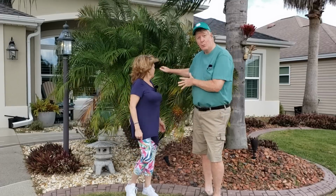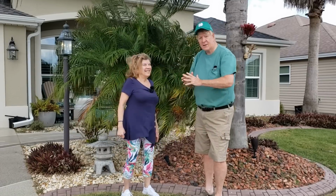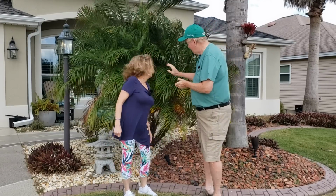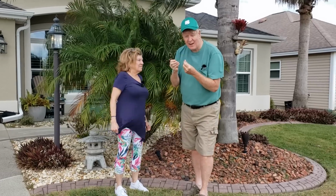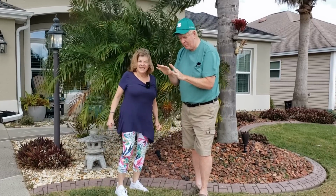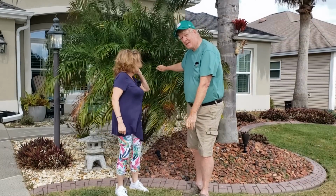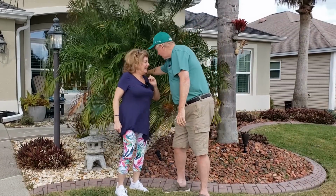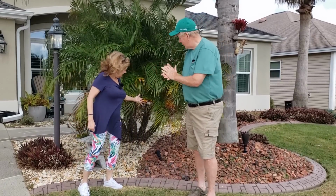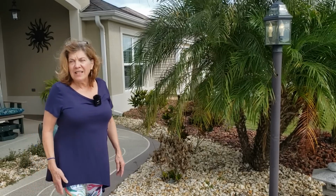This is a robellini. We love this. It stays kind of small. It has 5 trunks. Some of them only have 3. I mean, it can have whatever. But we really like this. It does have a lot of little thorns, which makes it very, very difficult to prune, and you will bleed, let me tell you that. But we like the robellini. The downside, it does burn during freezing periods. And some people have lost them, but we haven't. We've had really good luck with this one. We're gonna keep it.